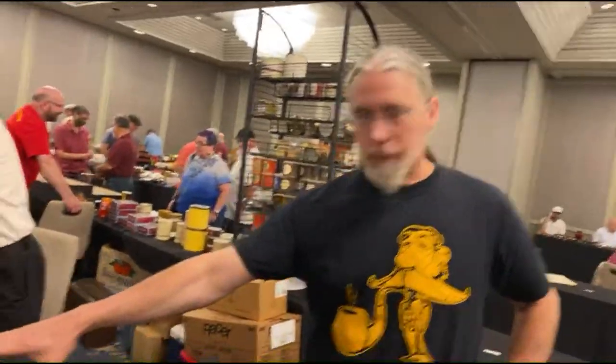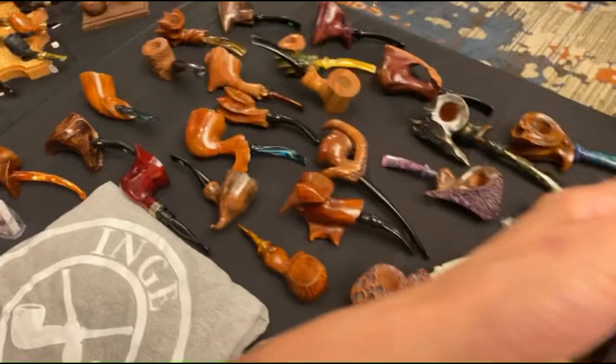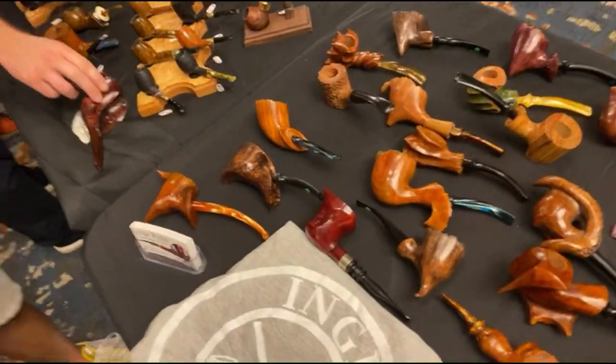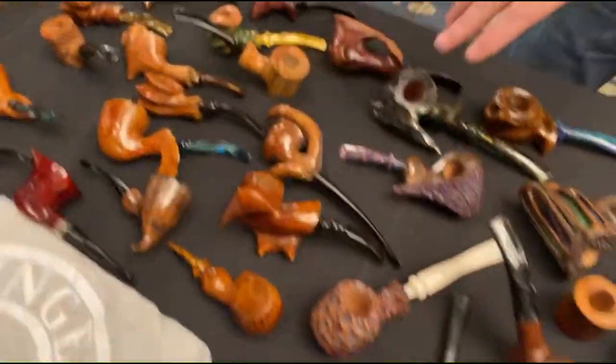Tell us about the price range of your pipes, from the cheapest to the most expensive. What would you say is the price range? Over here, about 100, up to about 500 to 600 on this side. All right, so from 100, guys, on this side. There's plenty to pick from: 100, 200, 300, 400, and on up.